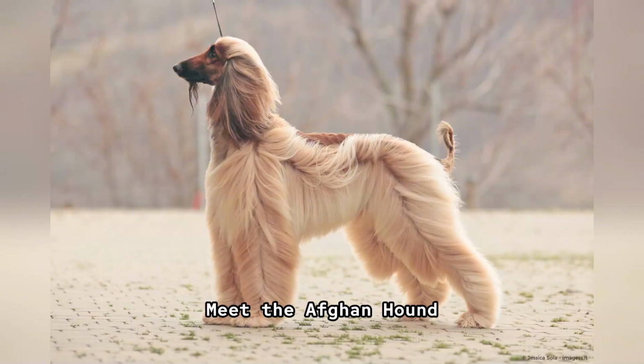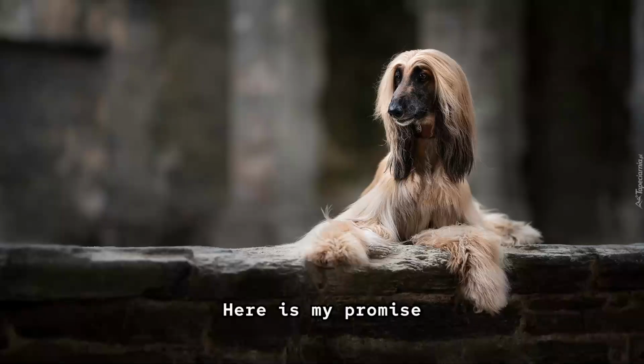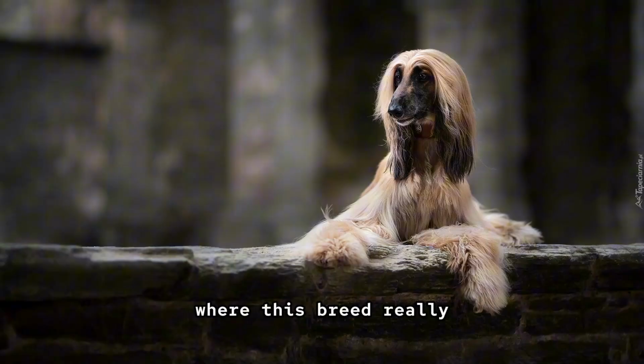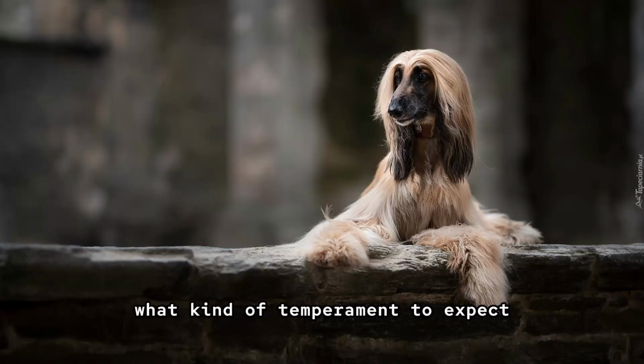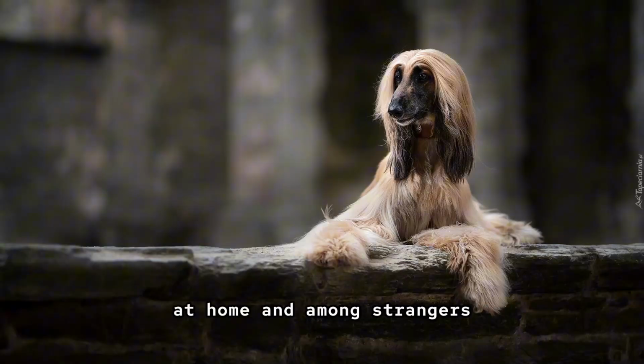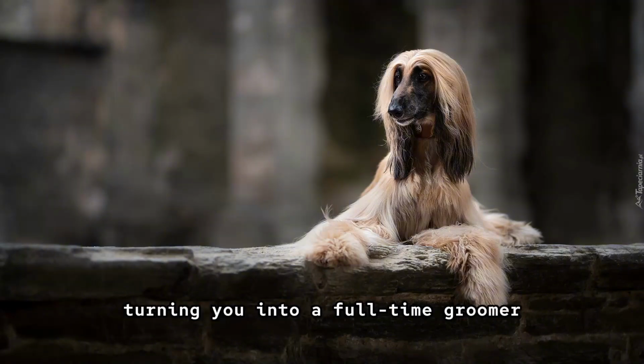Meet the Afghan Hound, a living legend of speed, style, and surprising sweetness. Here is my promise for the next few minutes. You will learn where this breed really comes from, how that famous coat works in real life, what kind of temperament to expect at home and among strangers, and the daily routine that keeps an Afghan Hound happy without turning you into a full-time groomer.